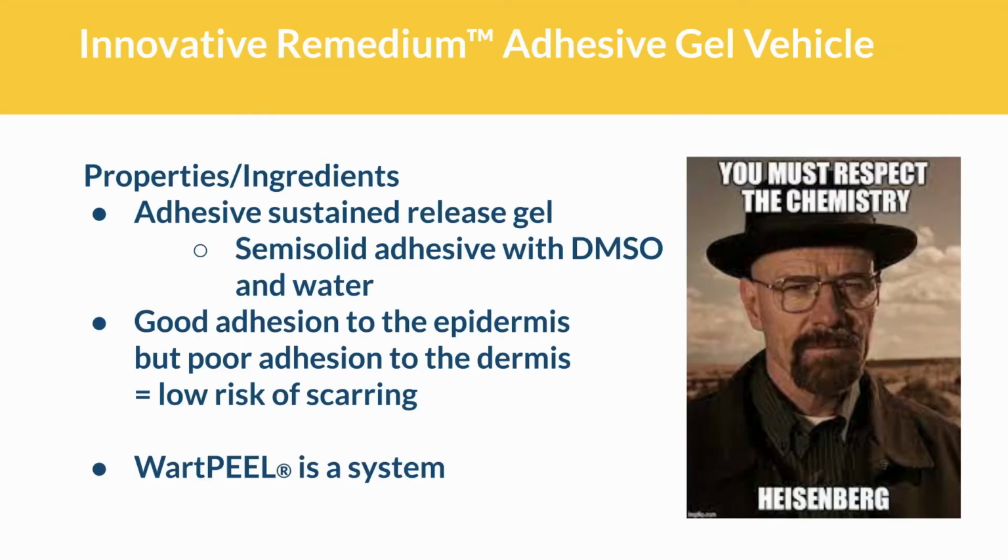Now the heart of WartPeel's 3 patents is the Remedium Sustained Release Adhesive Gel. It has 2 of the best skin penetrating agents out there in it, which are DMSO and a hydrogel, water. This means that it's a semi-solid adhesive. It dries well enough to stick to the skin, but it remains slightly soft so it can slowly release the medication over time.